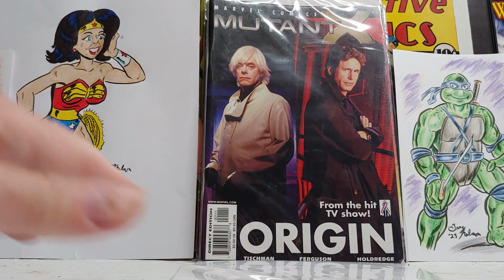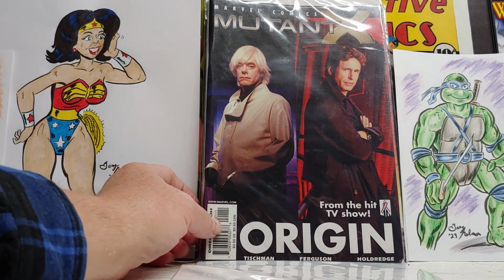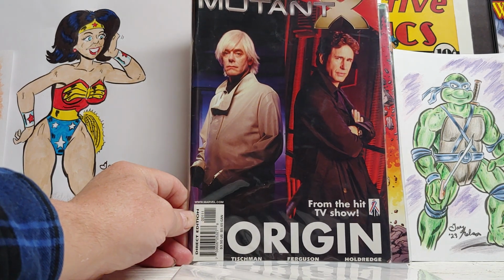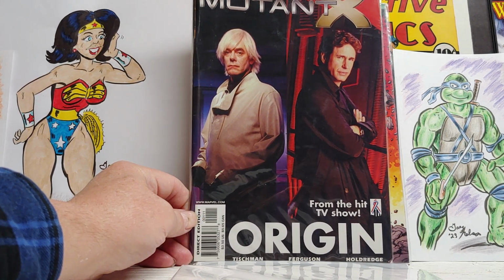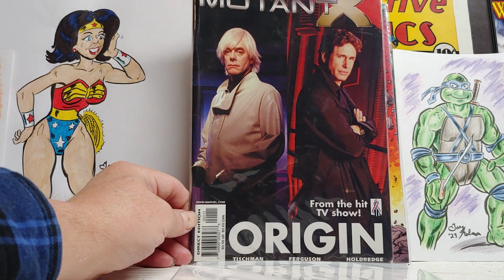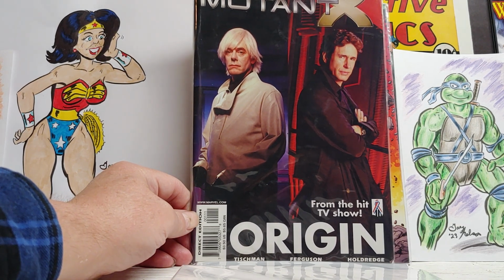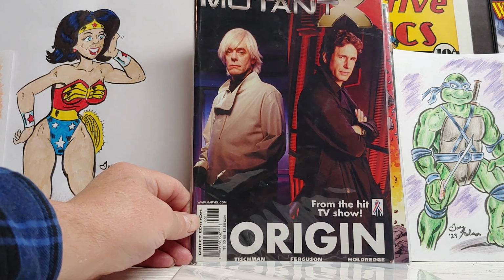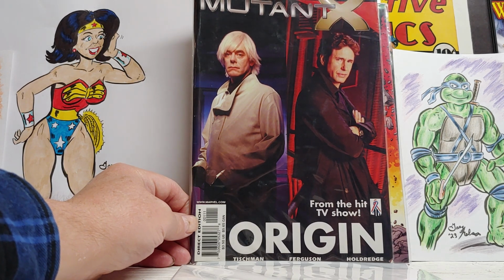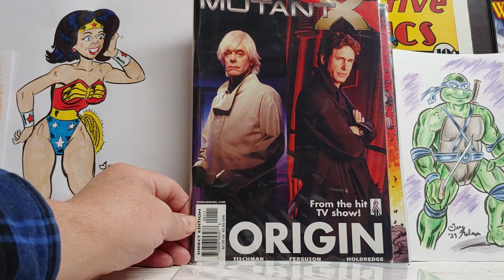Then we have here a photo cover. I'll try to get some of the glare off of that. Photo cover for Marvel Comics Mutant X #1. This is the origin. It's from the hit TV show. Yeah, from that. You may not remember the Mutant X TV series, which was a syndicated series that ran for 3 seasons. I have the entire series on DVD, and I really liked the show.